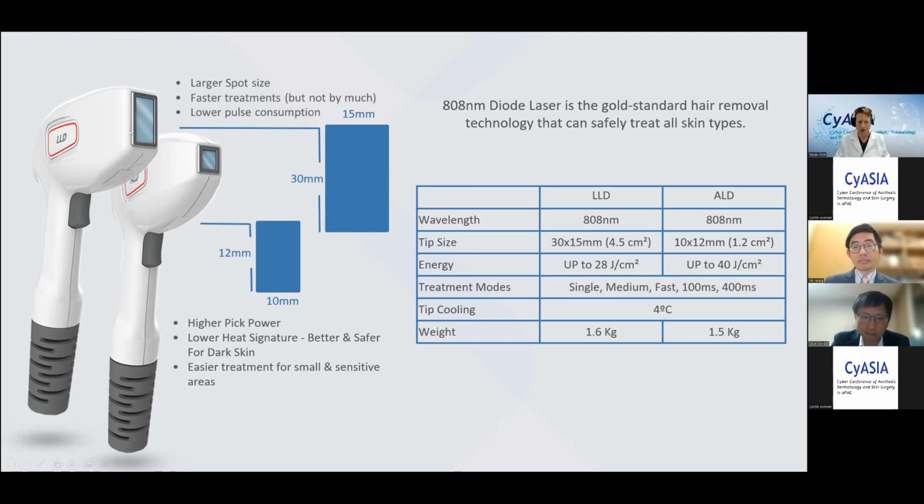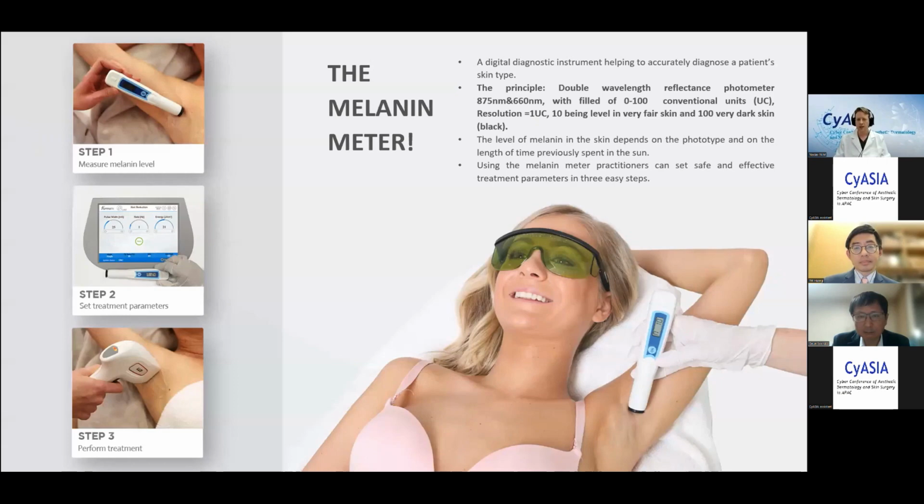And also, if you have a cooling tip here, it's helpful for the patient, because you don't need two devices. If it's too hot for him, you can stop. You can just start with the tip, cool down the skin and continue. This is the new prospect that some companies are using. Why is it important?